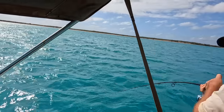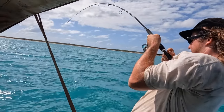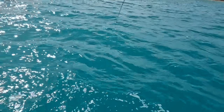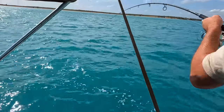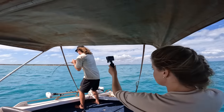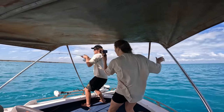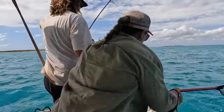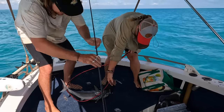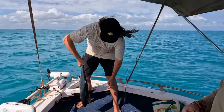Oh, yeah, baby! How sick is that? Good job. They're built like little torpedoes, eh? Look at that. How good is Arnhem Land?